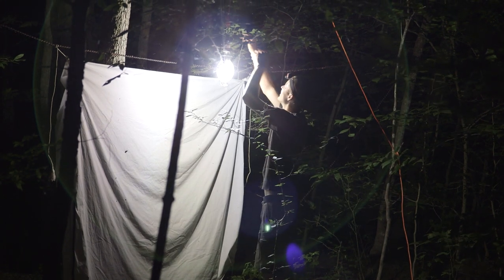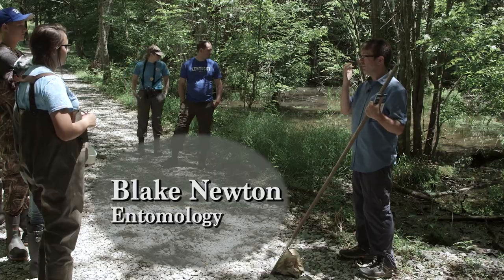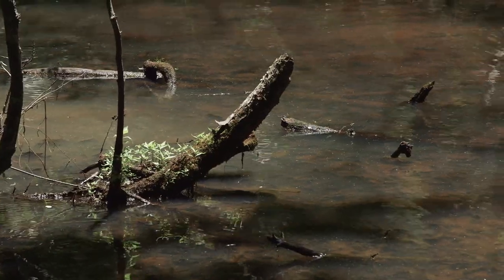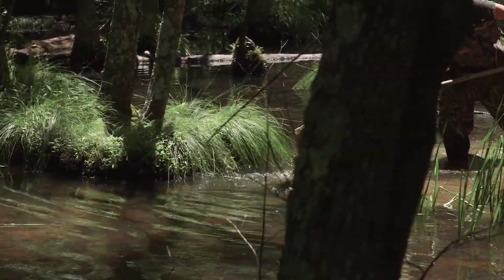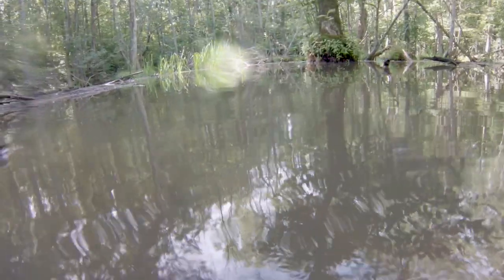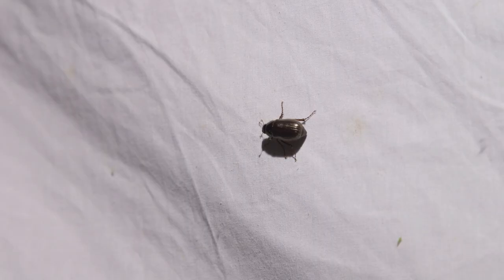Students that have chosen the entomology concentration, they're going to be out with the entomologist, who's Blake Newton. But one of our goals here is to show that we can use the macroinvertebrates that we find to tell us a little bit about water quality. So whenever water quality changes, when it becomes bad, for instance, the macroinvertebrates are one of the first things to respond. A lot of their work happens at night in the dark. They're going to set up lights to help attract insects in, and then that way they're learning about what kind of insects are out in that forest.